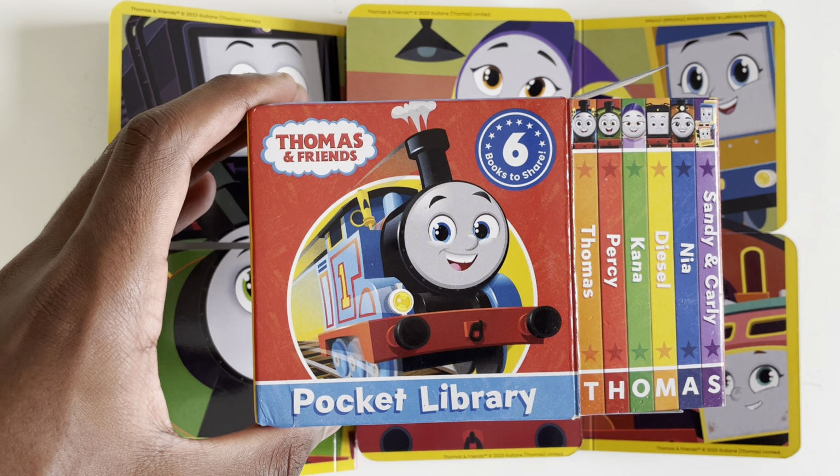Wow, it's Easter time! And Thomas is on his way. Choo choo choo choo choo. His wheels are whirring quickly. It's the great egg hunt today. I can't be late.